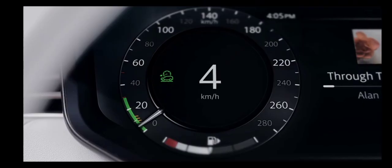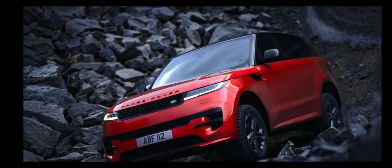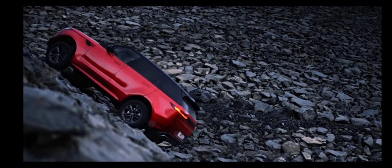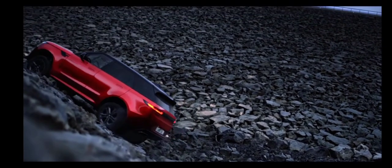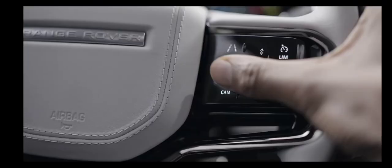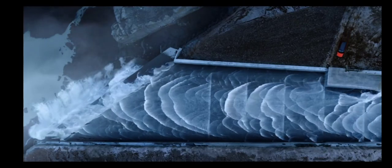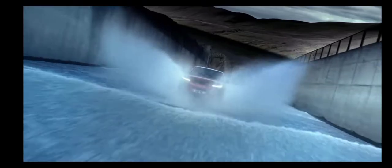Range Rover Sport takes the stress out of all-terrain driving with the world's first adaptive off-road cruise control. It takes the concept of all-terrain progress control to another level by sensing the terrain and fine-tuning the speed for optimum traction and control, minimizing your workload behind the wheel. It even allows you to set and maintain the desired comfort level. The new Range Rover Sport.